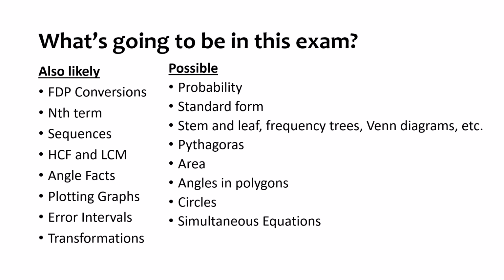And then simultaneous equations, not as high frequency as it used to be, but still has a good chance of coming up. And paper 1 seems to be quite a popular destination for it. And more. And there is lots more. That's what makes this GCSE difficult.